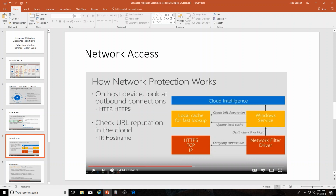You can also look at these kinds of alerts in the event viewer, but yeah, it's pretty neat how it works. It's very lightweight, so it doesn't bog down your computer. It uses your local cache for fast lookups with the Windows service.